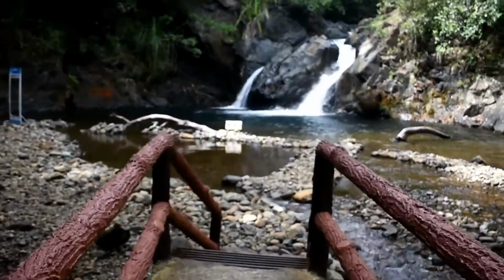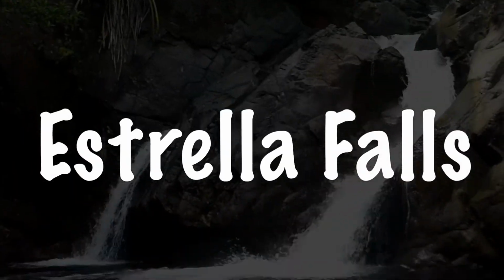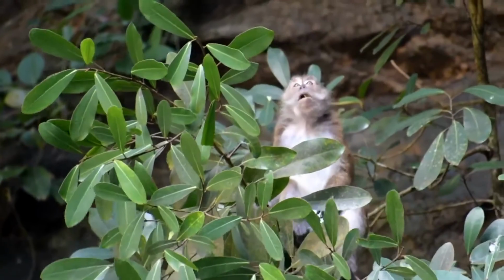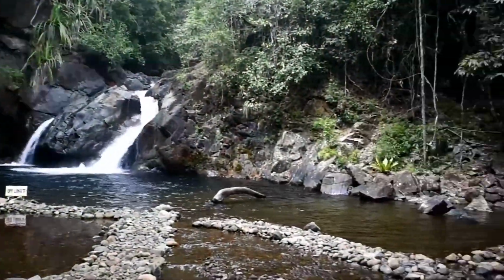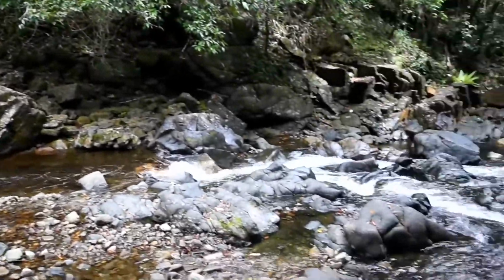Finally, let's talk about waterfalls, and Palawan is full of them. Our favorite is Estrella Falls, the most swimmer-friendly plunge pools on the island. 20-foot rapids rush off the rocks above, split into two waterfalls, and then this basin falls into the next, and so on and so forth, meaning there is a lot of space to splash and play around.